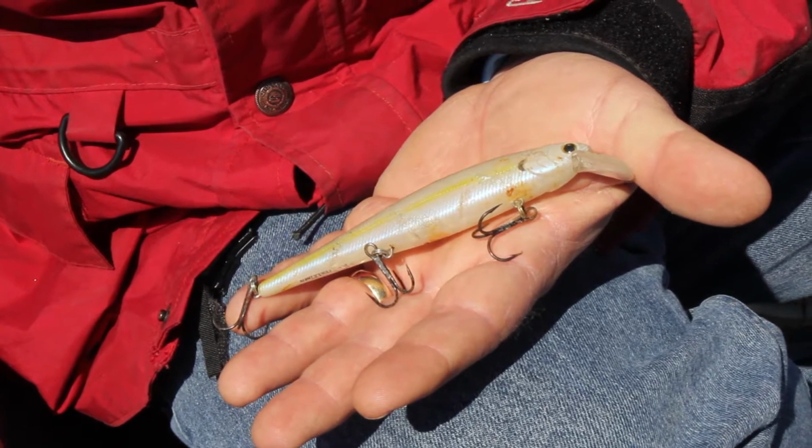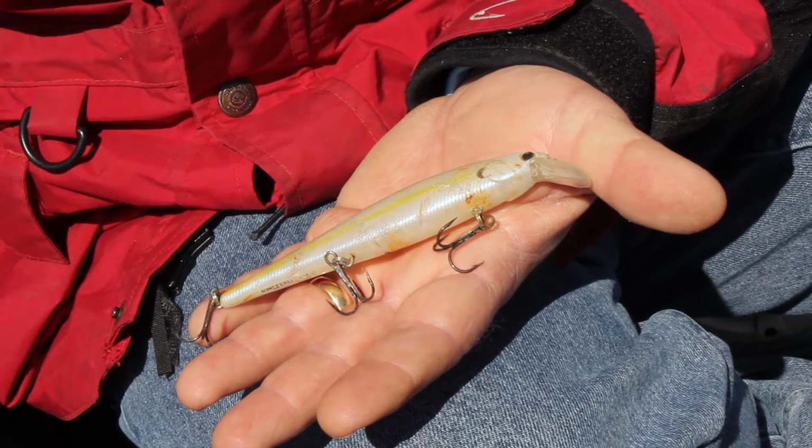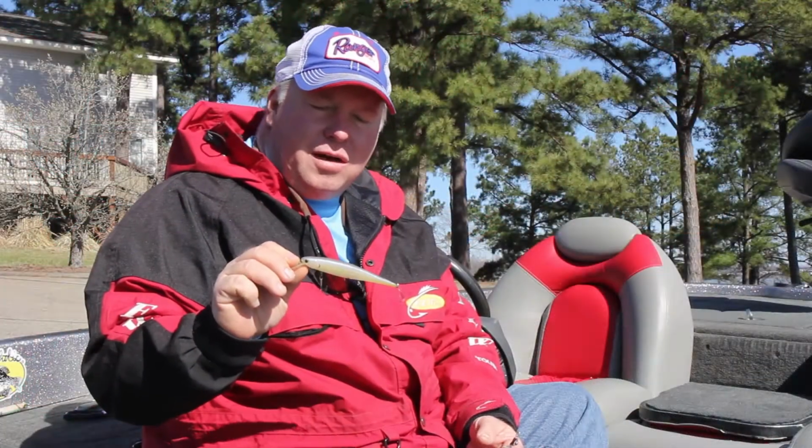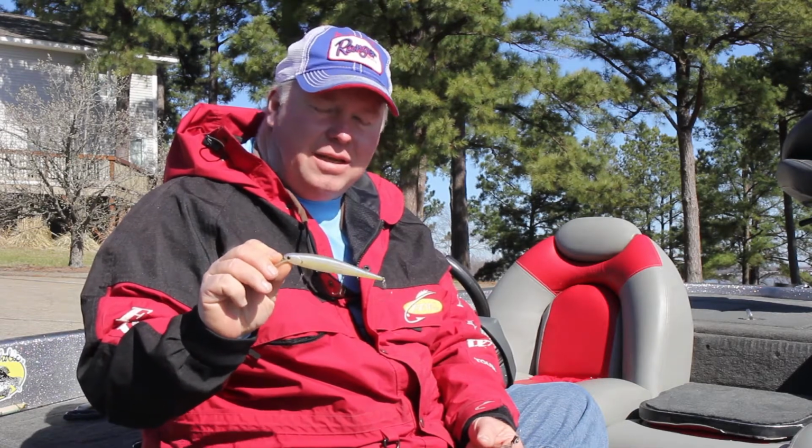And this is one of my favorites in a sexy shad. And you just twitch it really slow, lots of pauses, lots of holding in between jerks, and catch a lot of big bass this time of the year.